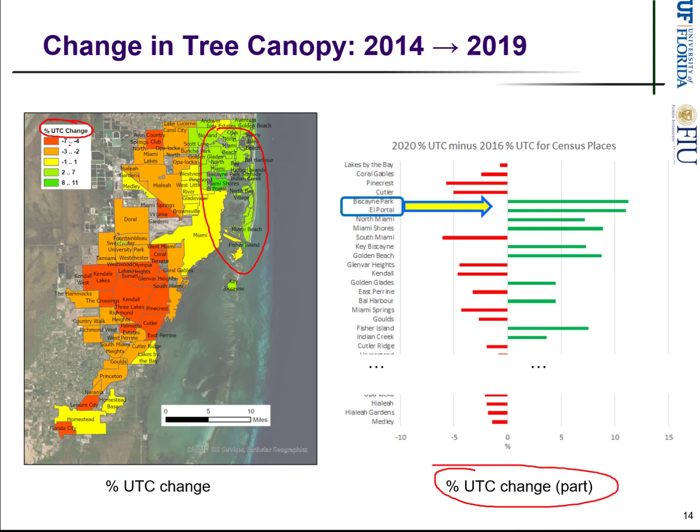For example, the share of existing urban tree canopy for Biscayne Park or El Portal among all land cover classes increased by around 11% in those 5 years of the analysis. As opposed to this, the share of tree canopy dropped by around 6% for South Miami.